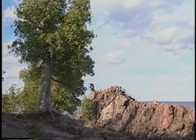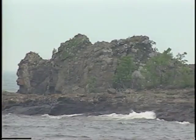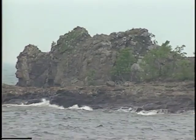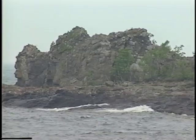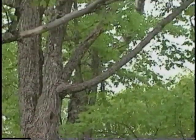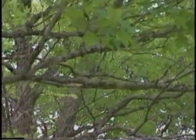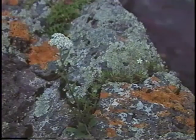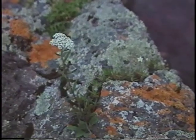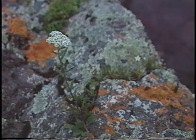This point has been called Sugarloaf since about 1916. It was so named because its shape resembles the old brown sugar loaves sold around the turn of the century. Sugarloaf Point is home to a population of upland white cedar, a type of forest found only in north-central and northeastern Minnesota. You'll also find many kinds of lichens and mosses. In fact, 3 species of mosses have been identified here that have never been found before in Minnesota.